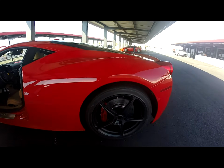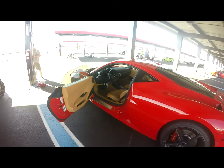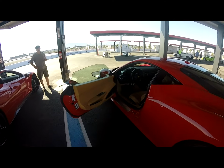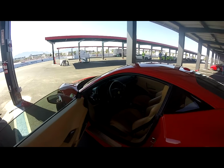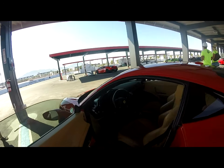Now all the cars they have here, they swap out all the carbon ceramic rotors for steel ones because they do not get the carbon ceramic ones hot enough to use them enough, or else they'll just burn the carbon ceramic material away. So they just swap all those out for the track driving. I'm gonna hop on run real quick.